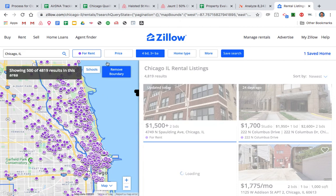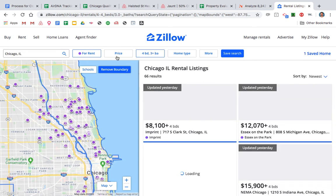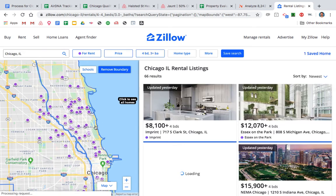So we're back up and running. This is going to load up and show us just the 4-bedroom, 3 baths because that's what I want to be looking at. Typically, I'd put in a price range here. So I'd put my max rent in there, so I'm only looking at the best ones. For this video, I'm just leaving it open.